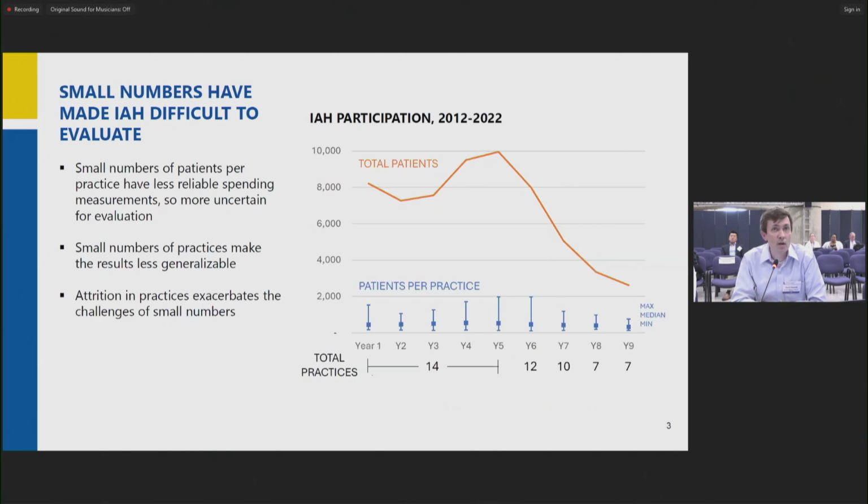Okay, next slide. So that issue of small numbers also was a problem for the evaluation. Throughout the demonstration, a median practice had 400 to 500 patients in IAH. For the demonstration overall, that number hit a high water mark in year 5 with about 10,000 patients. And then it declined thereafter, mainly because the practices switched to innovation center models.